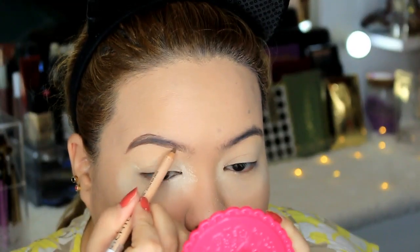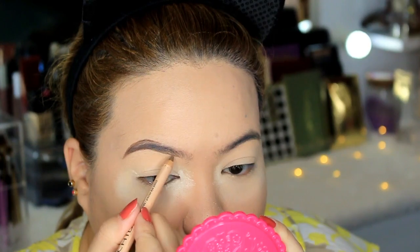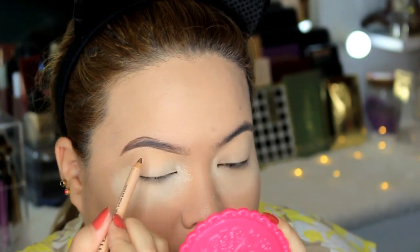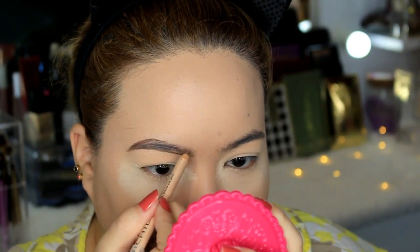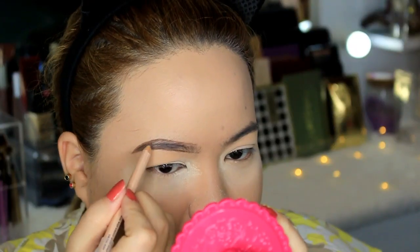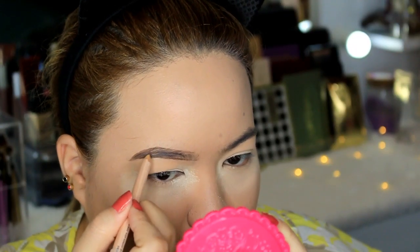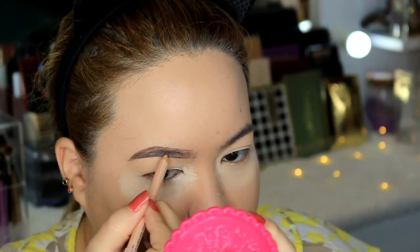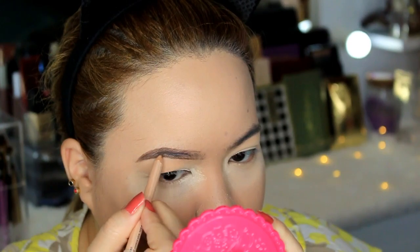Yeah, I work my way in. A very, very light hand. As in, a very, very light hand. Yung pati yung boses mo, magiging light din. Then, I just fill in all of the bald spots. Super light lang pag fill in ha, hindi yung super diin.